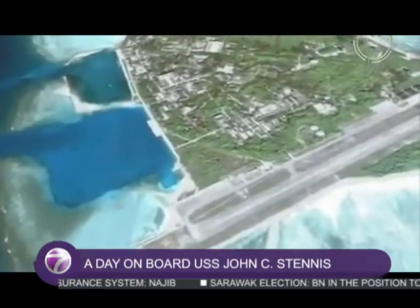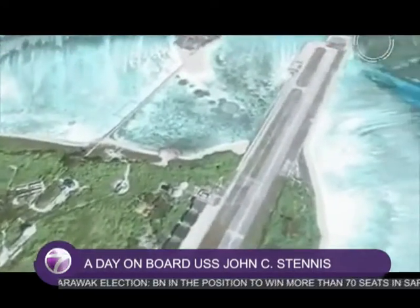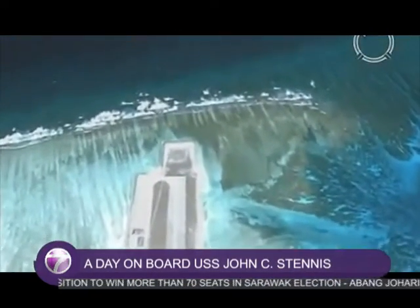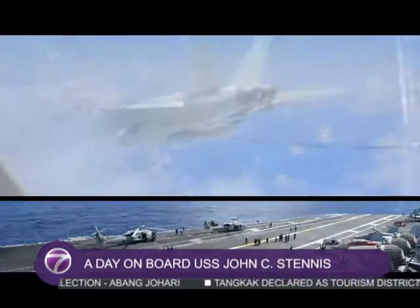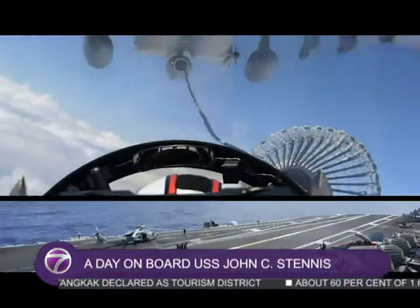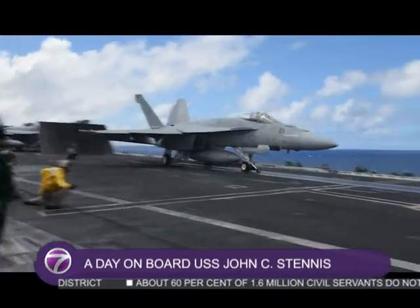China claims most of the South China Sea, but has vehemently rubbished allegations it's militarizing the region, pointing to Stennis's patrols as evidence the U.S. is to blame for increased tensions. At this point in time, the strike group is still in the South China Sea. But following China's refusal for the Hong Kong port call, there's still no word on the vessel's next destination. Natasha Hussain for 7 Edition.